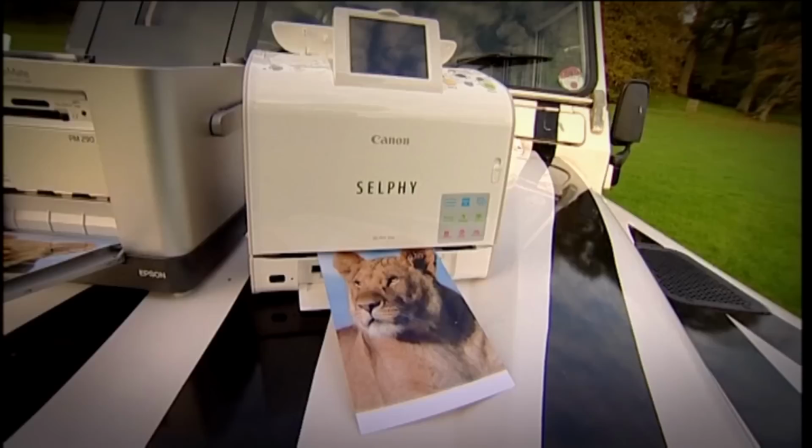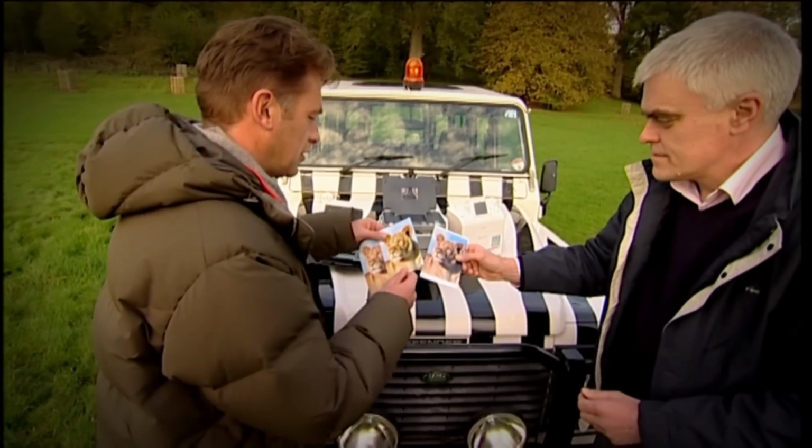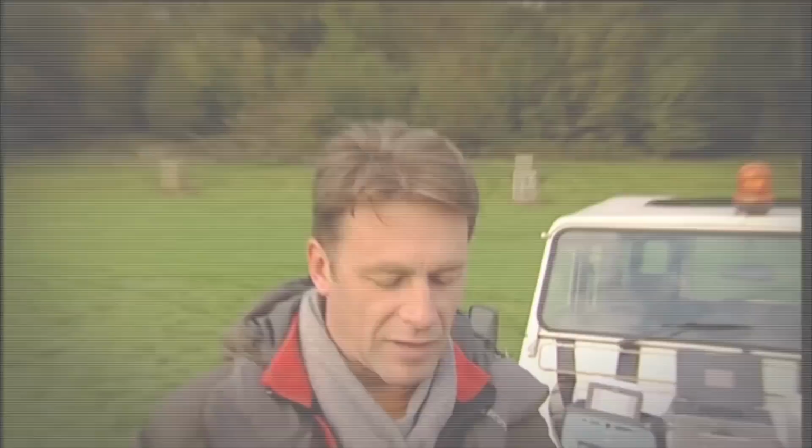Now, the only way to truly determine which printer produces the best prints was to compare the results of all 3 on Chris's favourite print of the day. Without a doubt, for me, it's the Epson that is definitely the winner. I agree. Epson, a lion among printers.